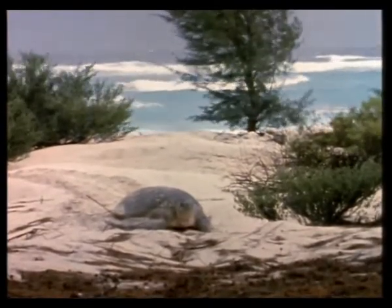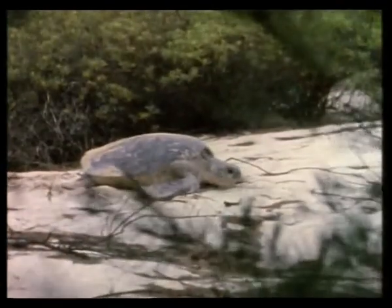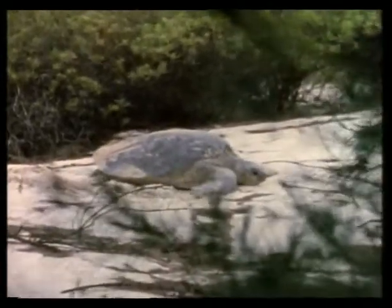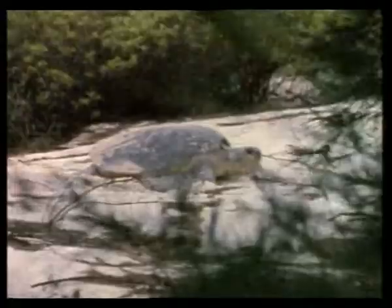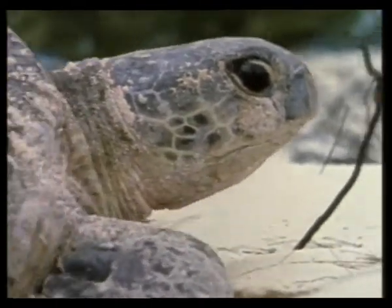Confused with exhaustion, perhaps, this turtle has climbed inland as the day returns, away from the saving sea. Her navigation powers, precise enough to take her over 1,400 miles of empty sea to a tiny island landfall, have fatally let her down.